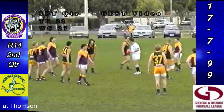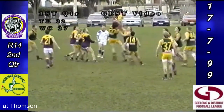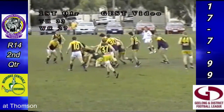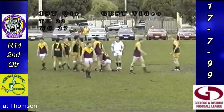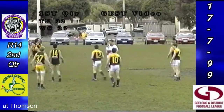Got the loose man defence too, Thomson. Dale Menzies has worked his way back there by himself. Interesting early in the quarter. Up for the throw-in once again. Still inside the centre square, trying to crash his way through there for Thomson. Looked like Peterwood, what? No, Wolfenden. And tackled very, very well by the Werribee side.